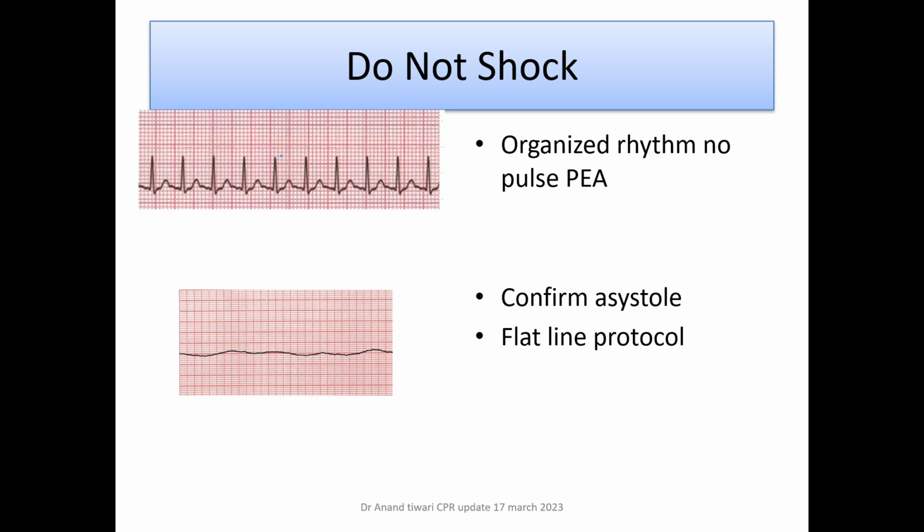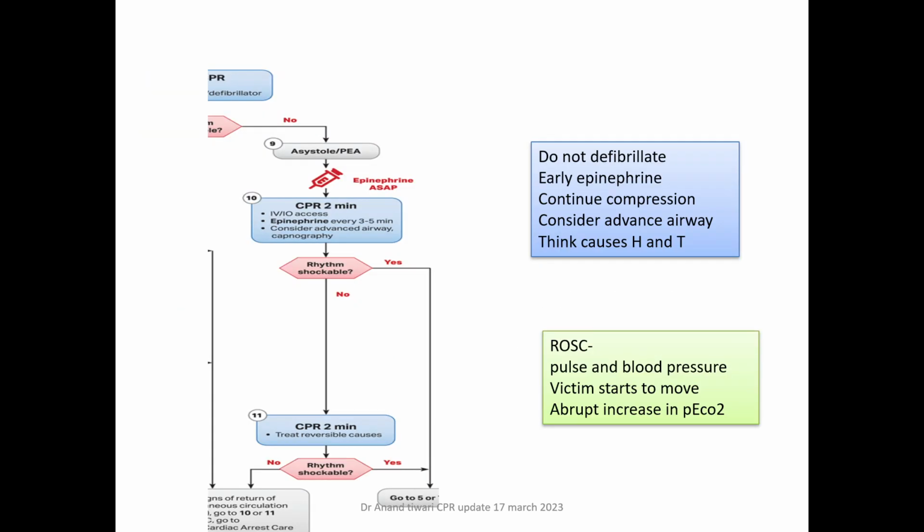You continue with the CPR, and in this algorithm again you continue with epinephrine 1 milligram every 3 to 5 minutes. There is no role of intracardiac adrenaline, it is IV. There is no role of atropine. Earlier it was used, but it has been wiped out of the new guidelines. So it's made simpler. You start the CPR, give epinephrine every 3 to 5 minutes, continue compression, consider advanced airway, think of hypoxia, hypovolemia, tension pneumothorax, and look for the signs of return of spontaneous circulation.